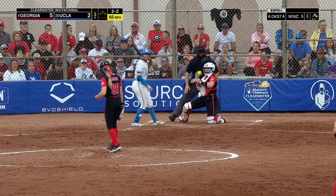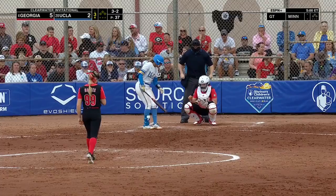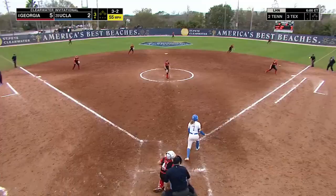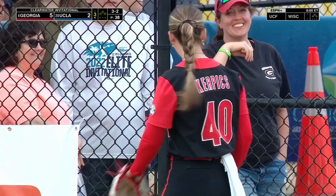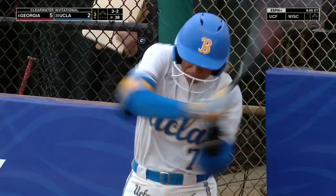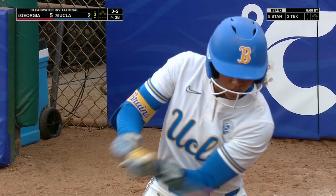Back is misses high, and it is a full count on Maya Brady leading off the third. Rip foul down the right field side. It's been fun all these years to catch up with Maya Brady and just have the conversations with her. I remember asking her, what else did you play besides softball? And she's like, volleyball, flag football, basketball.